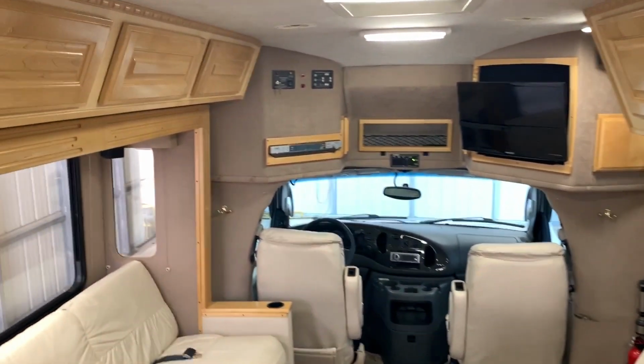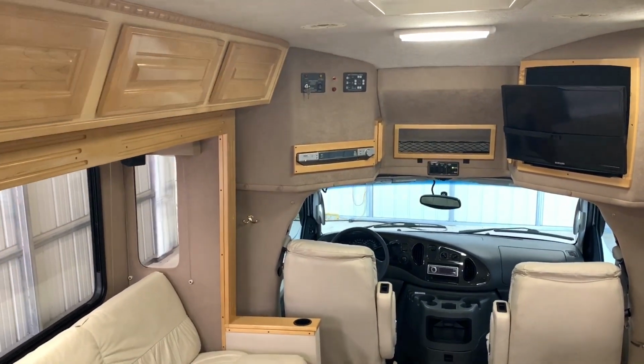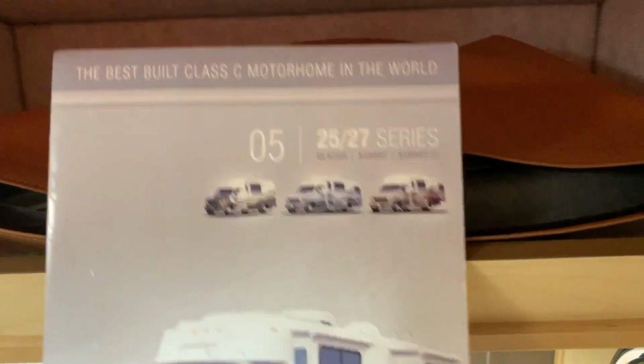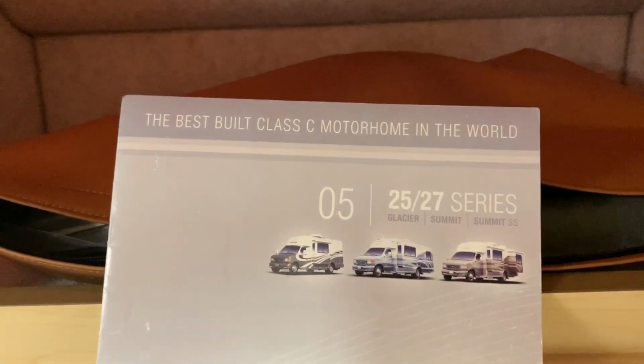I forgot to show you the brochure. I almost forgot. We can't forget that. So we've got all the manuals here in this cabinet. Here's your brochure. The best built Class C motorhome in the world.